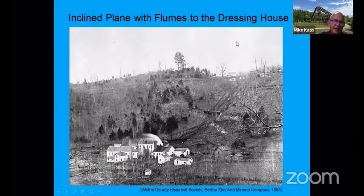And they actually mined iron ore and could process iron ore in this plant as well. So they had two flumes, one on either side of the railroad track. One was used for iron and ended up in the iron circuit, and another one ended up in the circuit for the zinc ore.